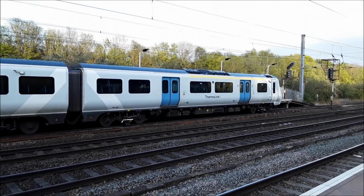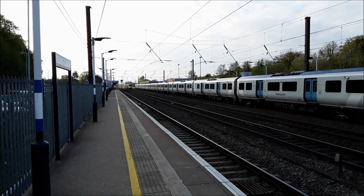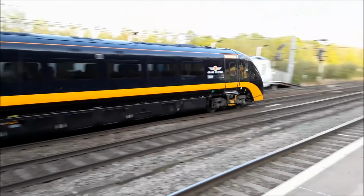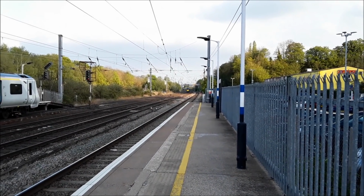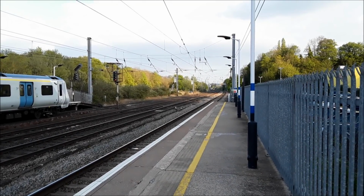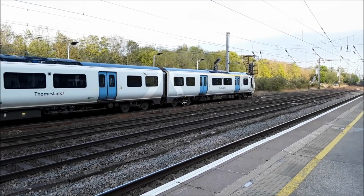That 225 that passed earlier was going from Leeds to London. Okay, the next train to pass by is a Grand Central Adelante from Bedford to London, 180105. Okay, departing is the 1826 Thameslink service to Brighton.